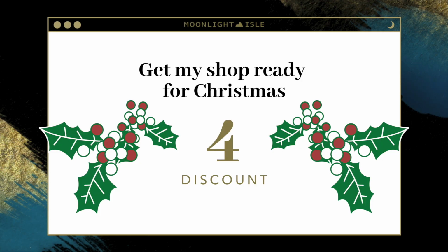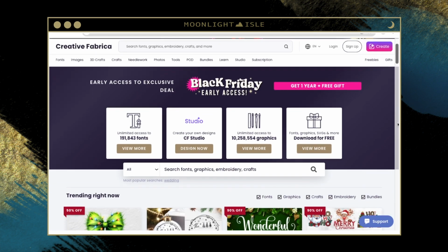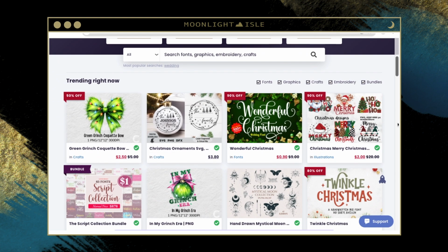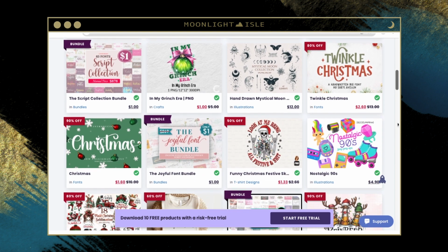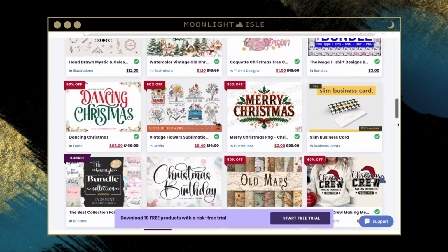And now for the last step, discount setting. So there is the $1 discount deal on Creative Fabrica, and you can decide if you want to be part of it or not. Like I mentioned before, you can make selection for each individual listing. So for the designs that I have in multiple colors, I'm just gonna choose one or two to enable for the $1 discount deal. And hopefully it can get me on the front page to reach more buyers. And when they click into my shop, they can see that I have more color options. So that's my plan, and let's see how it goes.